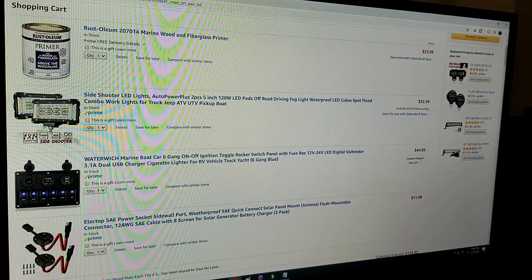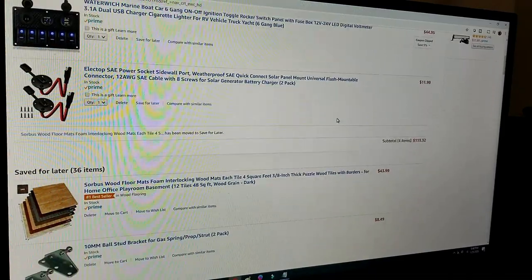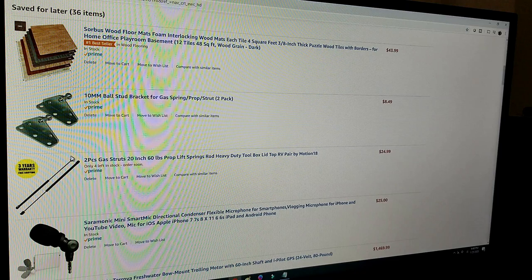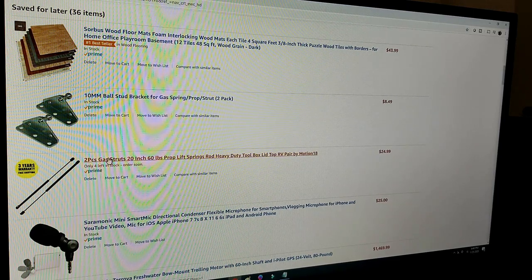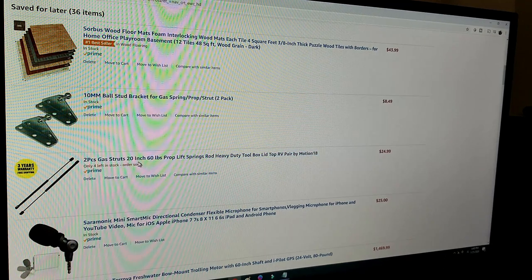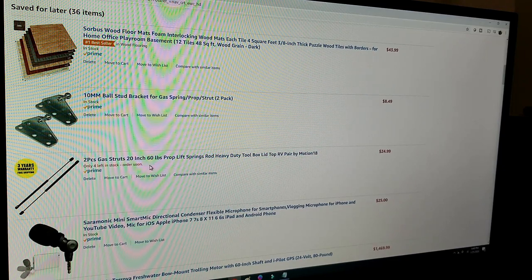I don't need everything yet. I can buy this stuff as the build progresses, so I'm gonna hold off on some of this. I need to make sure these struts are heavy duty enough for what it's going to have to lift. I'll find out the weight once I get my deck built, so I'm gonna hold off on that and see if 60 pounds will do the job.